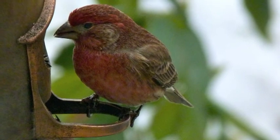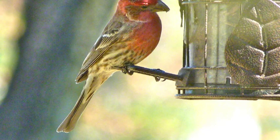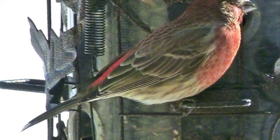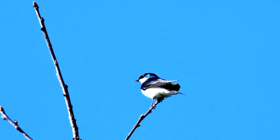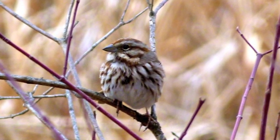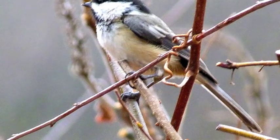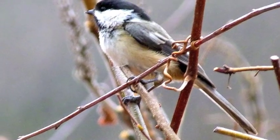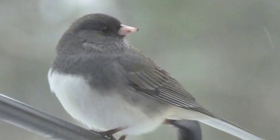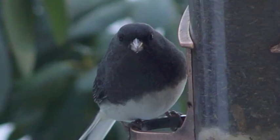And here is the house finch. They're very much like the purple finch, but the purple finch doesn't have any stripe below the red on its breast. So purple finch, of course, is a New Hampshire state bird. And there is a tree swallow, iridescent blue, and a song sparrow. Song sparrow nestling in the reeds right off the deck. And a black-capped chickadee, same spot. Black-capped chickadee on the feeder. Slate-colored or dark-eyed junco, one and the same. Beautiful bird.